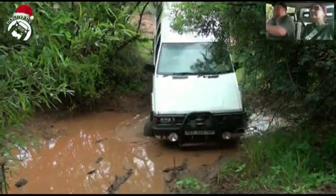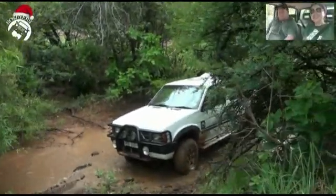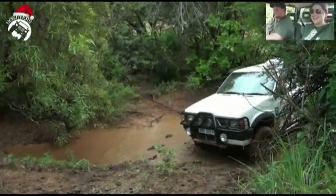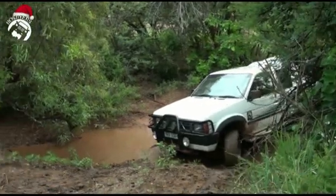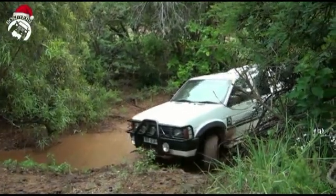Going into the mud with momentum and whoop to the right, no traction. Oh, this is slippery. I need to close my window. No, I just don't get the necessary grip. I will have to be covered as well, so oops.